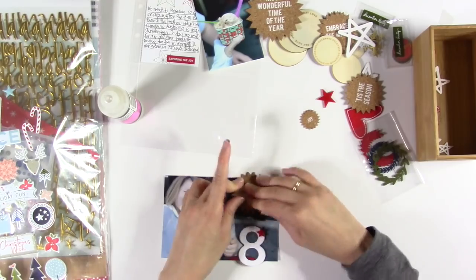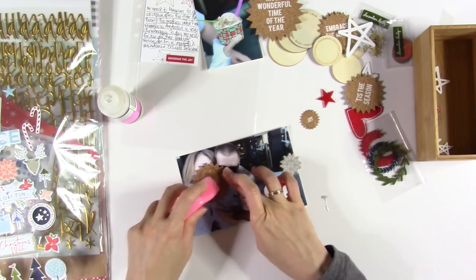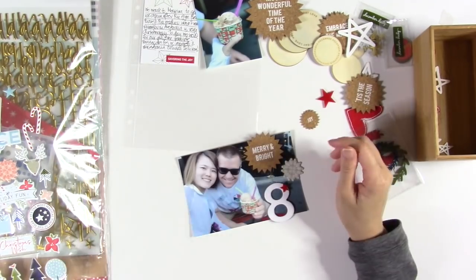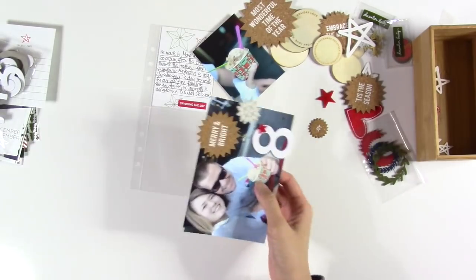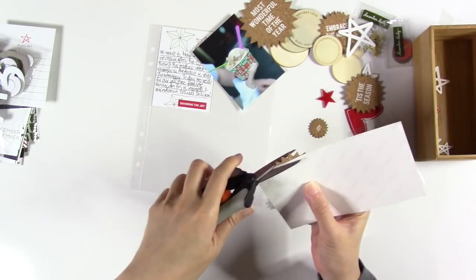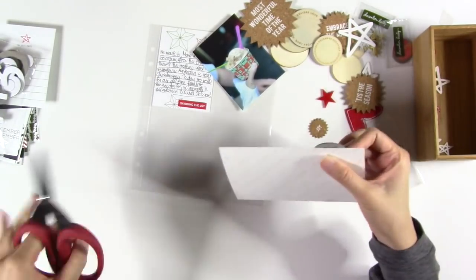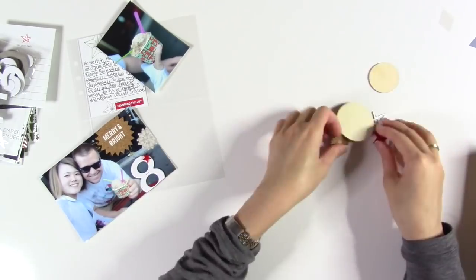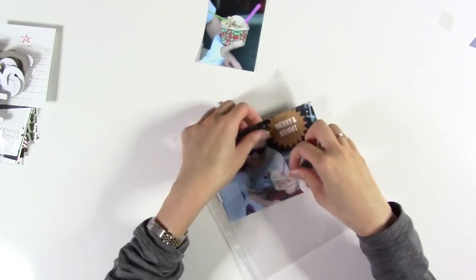Now I'm moving where I want this to go. I'm actually going to use the tiny attacher to attach the cork piece just on the top there, because it moves around a little bit, and attaching the number 8 down as well. I find the tiny attacher to be such a great product for attaching big or thicker pieces that often move around. And I believe that's it.